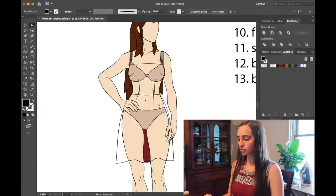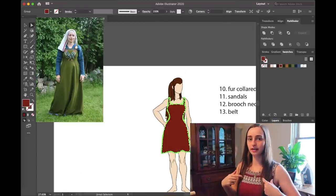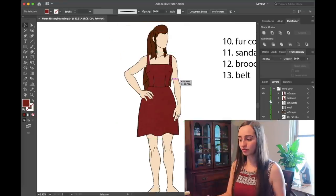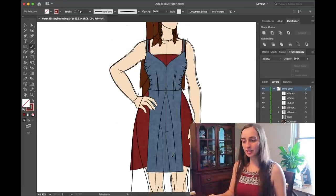Some of the apron dresses you see are completely solid dresses. They just have a straight across neckline and then two wide straps, usually held up with the brooches. So I wanted to make one of those because it can function as a standalone dress or as a layering piece. The next piece I made was a jacket.